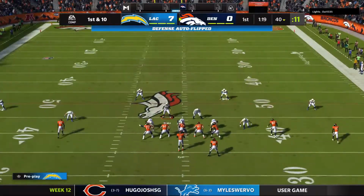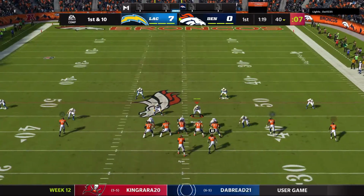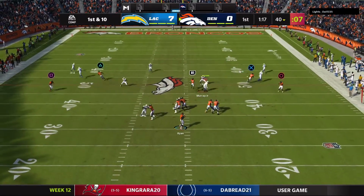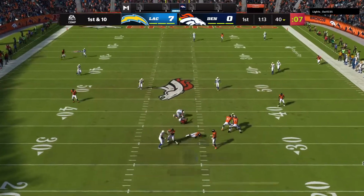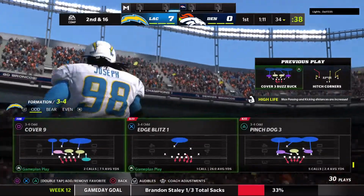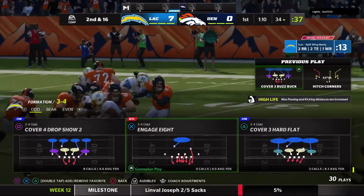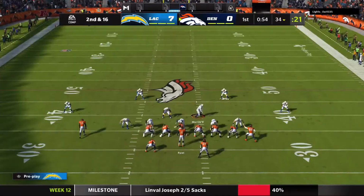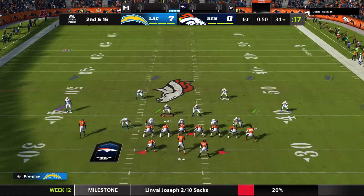Good starting field position for them here as they come up 1st and 10 at the 40. To throw is Ryan. And he can't escape the pressure. Ryan goes down. The sack by big number 98, Linval Joseph. And so much for that great field position to start the game. Now they're way behind the sticks. Can't wait to see what their second down call is going to look like now.